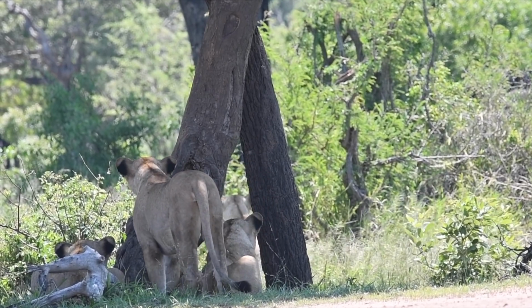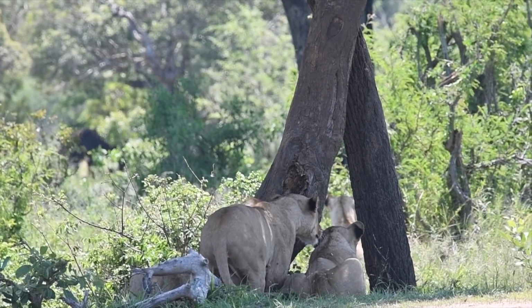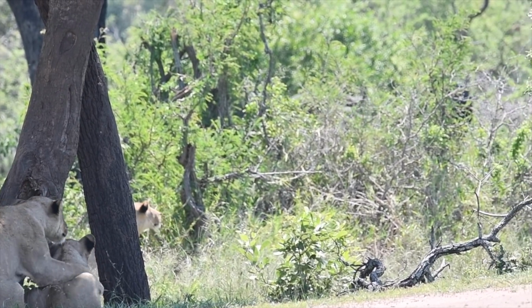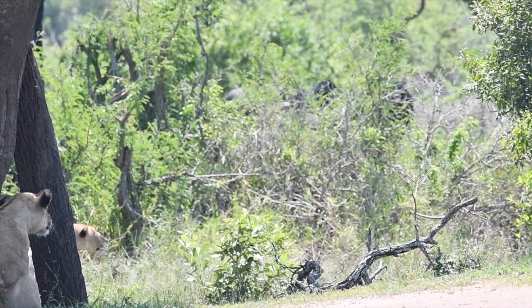Lionesses have just spotted a small herd of buffalo coming towards them. The buffalo are unaware that the lions are here. There's a watering hole just below the lions here. These buffalo are right next to these lions. They're coming straight in here to these lions.